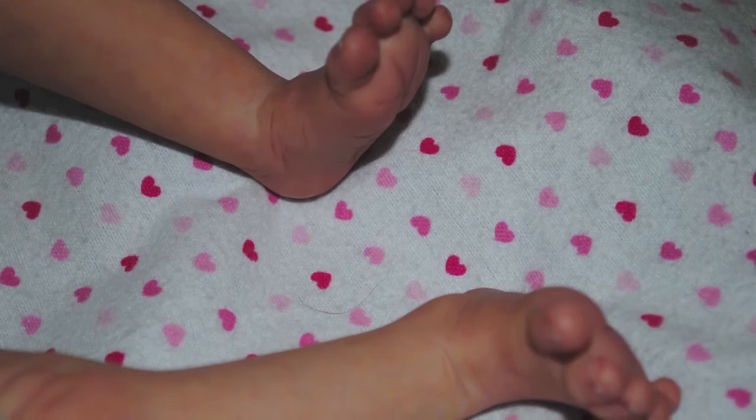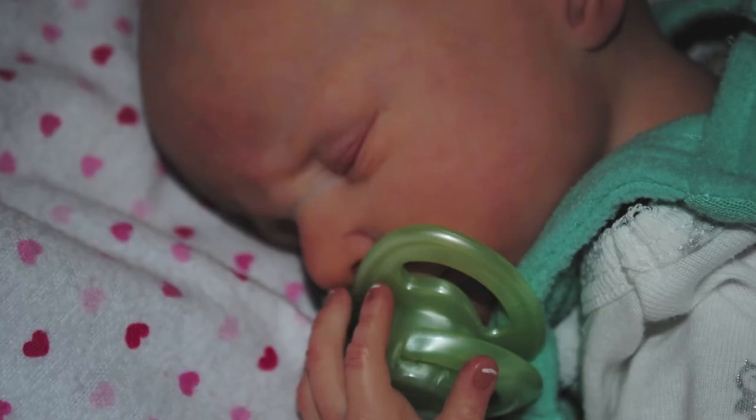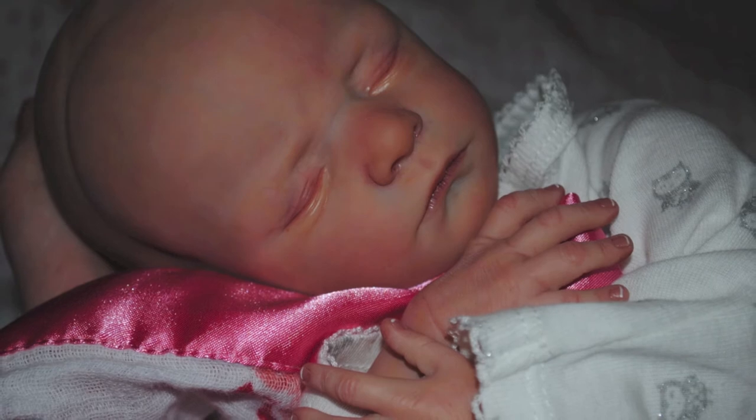because now I'm kind of thinking of selling Emma, because I like her better. But, sorry, Emma. She does have a magnetic pacifier. It's a little big on her face, but she still looks really, really cute.